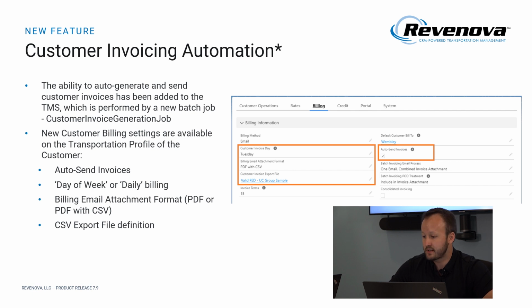The customer billing settings are available on the transportation profile of the customer, and these new settings include a setting for indicating that this customer should receive auto-sent invoices. You can define the day of week or a daily billing setting. You can define the billing email attachment format, whether that be a PDF or a PDF with the CSV. And lastly, with that CSV option, you also have the option to define the explicit CSV export file definition, meaning if one customer has certain requirements for their CSV, you can define it in one way, and then you can set up a different CSV for a different customer in another way.